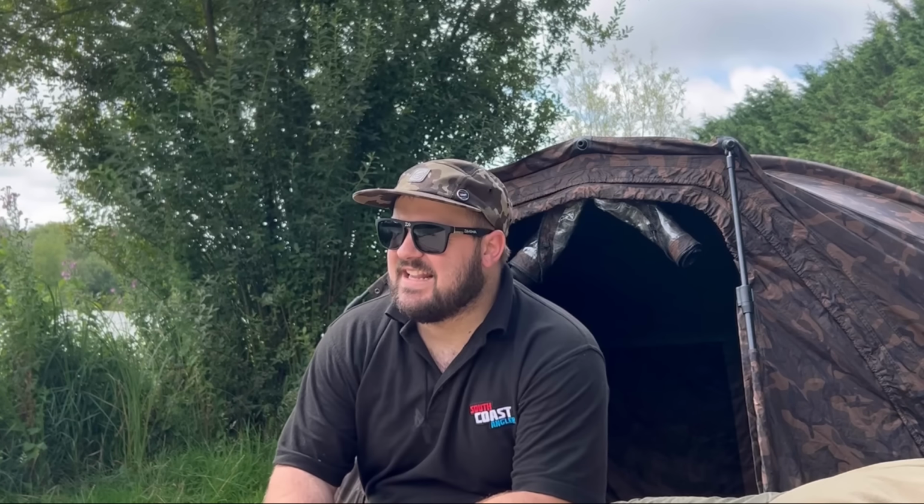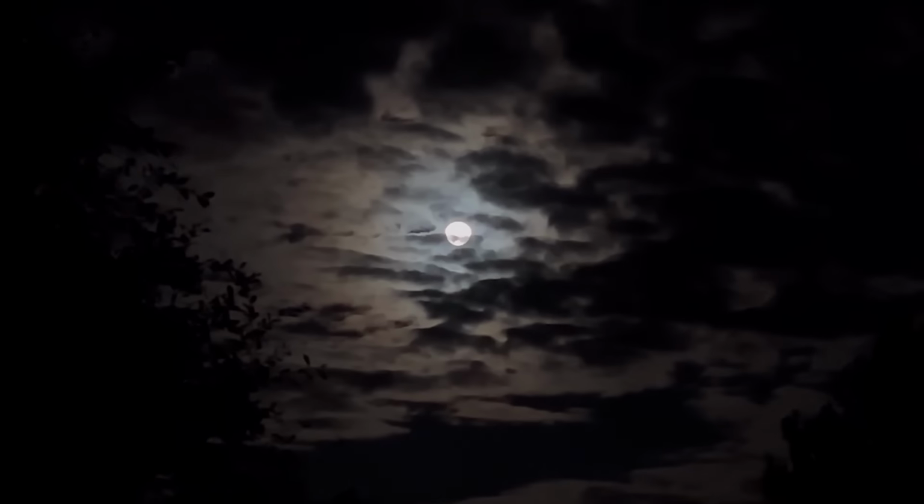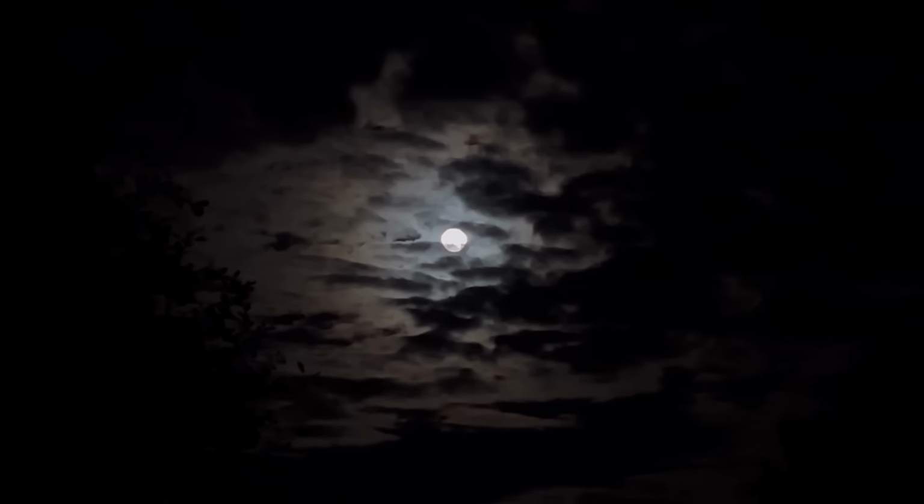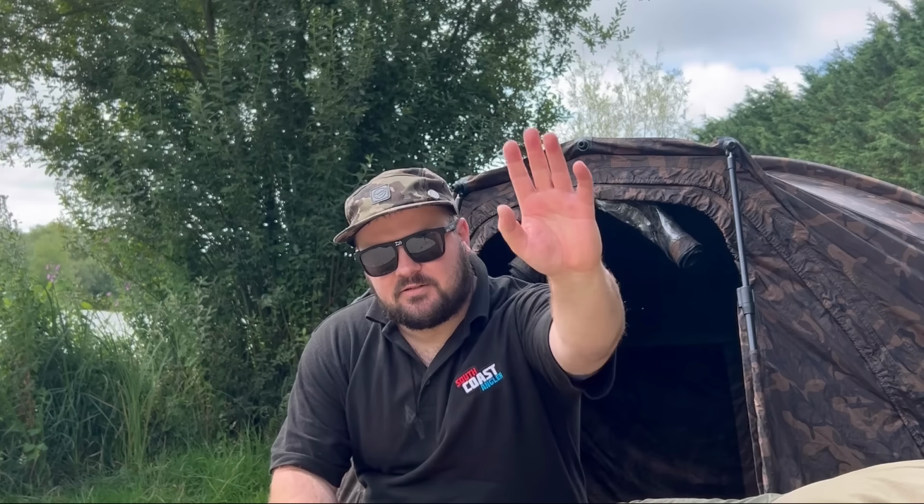Well, the full moon theory didn't really work for me, although I must admit it was very overcast, it never really shone on the lake. There were one or two times where it sort of broke through the cloud. I'll put it on screen now. Proper full moon. Big shout out to my nan, because I know how much she loves a full moon, and I did say to her I'd mention her in the video if I could see it. So I know she watches these videos, so hello nan.